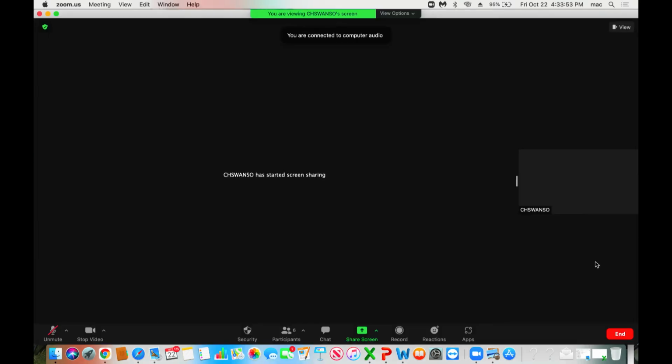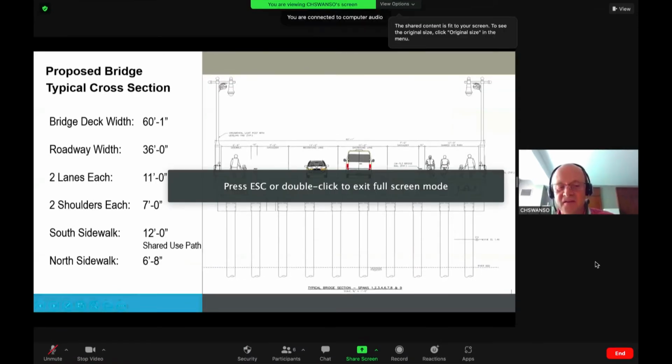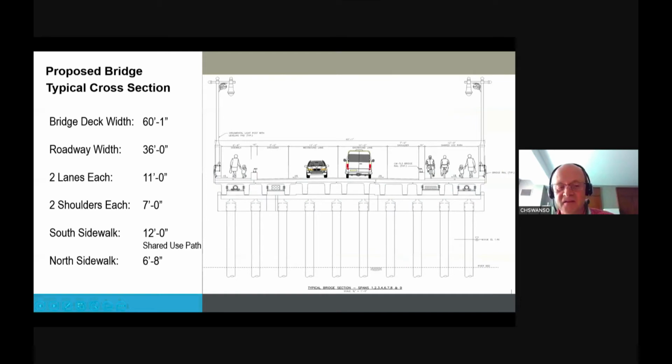This will accommodate bikes and pedestrians in both directions. The reason why it is 12-foot wide, there's a couple reasons why. One is we needed to have enough width there to allow a bridge inspection vehicle to run out there on that end, to allow inspection of the structure underneath. So we had to maintain that width in order to get a piece of equipment out there to look at it.